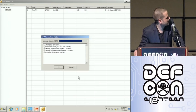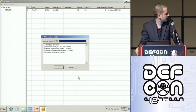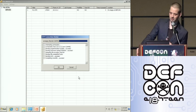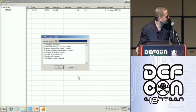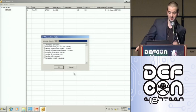Okay, if we could flick back to the ATM now. So basically, once the rootkit's been uploaded, the ATM should reboot. It just says RMS process. So it realizes someone's managing the ATM. They just don't realize that it's not legitimate, I suppose. There we go. So the rootkit got uploaded. The ATM's rebooting. So now as it boots up, it should have my rootkit surreptitiously running in the background.